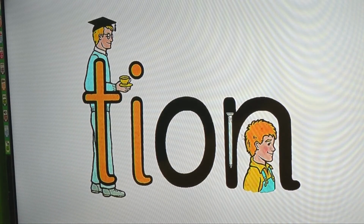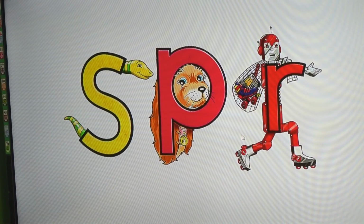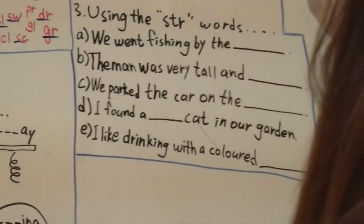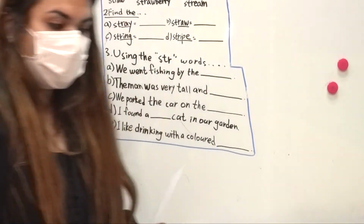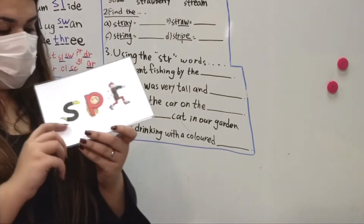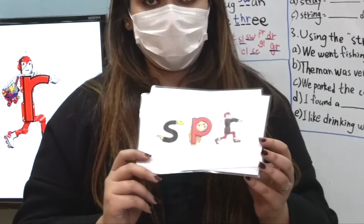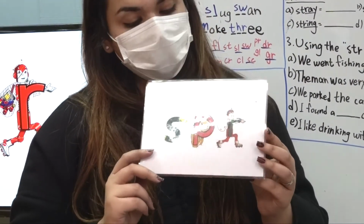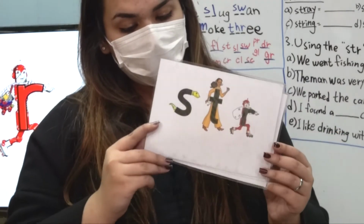Alright, so can you please turn to page 31? We will be doing some exercise. Before that, can you tell me what sound Sammy Snake and Peter Puppy and Red Robot make together? That is spur, spur, spur. Alright?